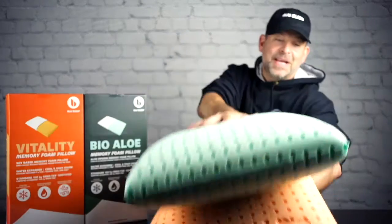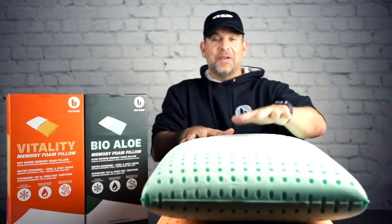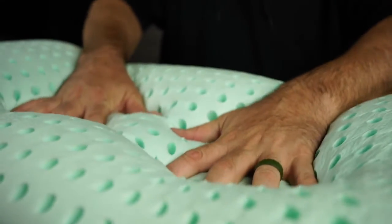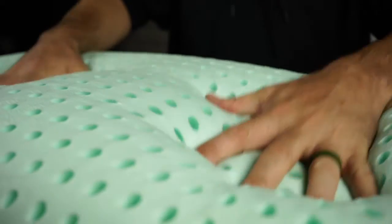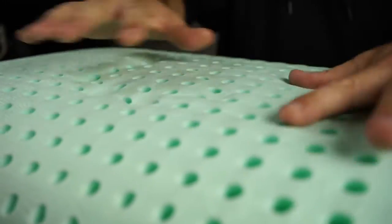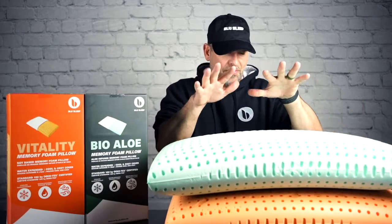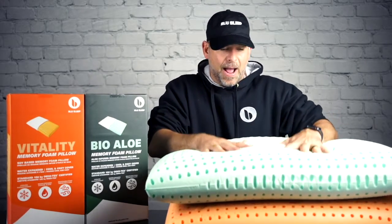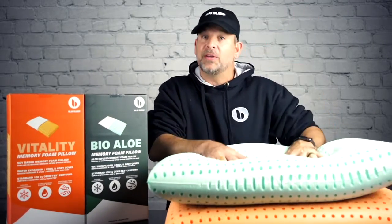Okay, check out these weird things. They feel like something that should be on the space station, not in your bedroom. It's really the weirdest feeling material I've ever felt. But I'll tell you this, it doesn't feel weird to your head. It feels like it's supposed to. You will sleep like you never have before with this. I mean, after this video is over, I'm gonna do this for probably an hour.